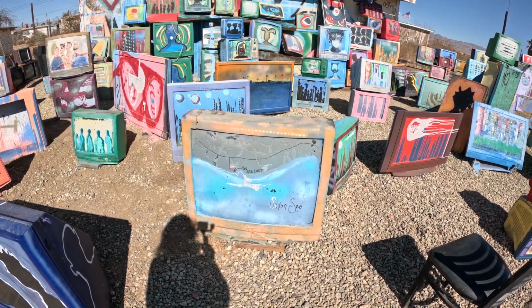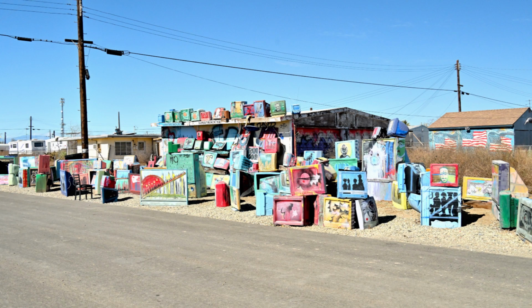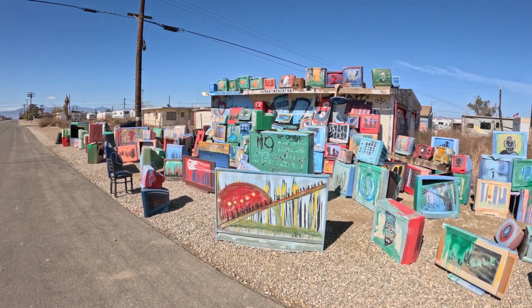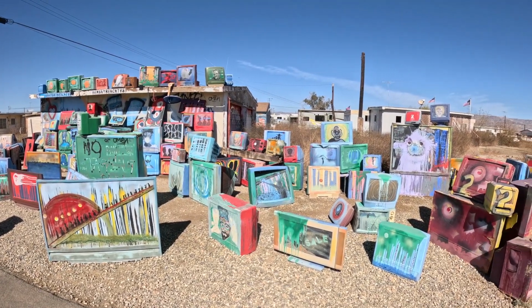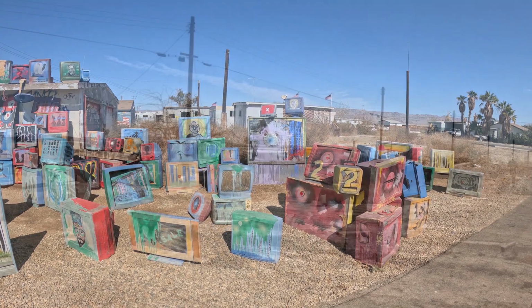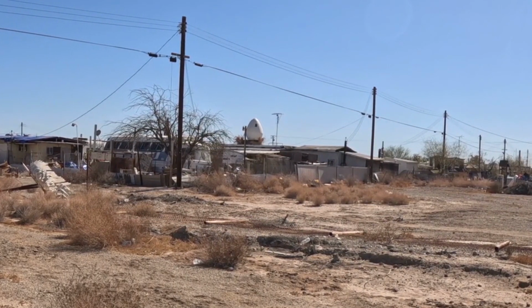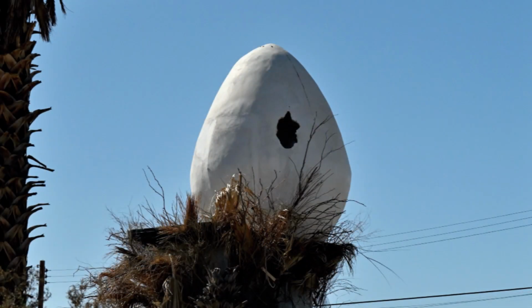The entire town has taken, and I hate to use the word, but they've taken junk and made art out of it. Throughout the entire town. Expressing humankind of what they have seen and what has changed. And it's not just one or two of these. The entire little community is that way. This big egg that's about to hatch up in a nest on top of a mobile home.